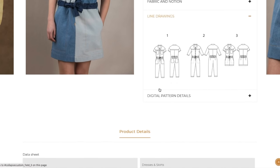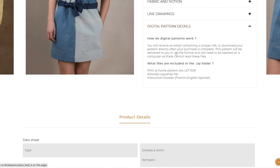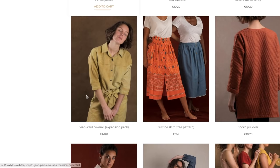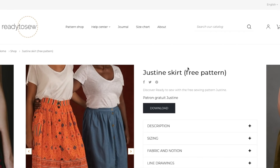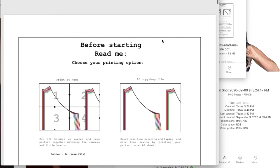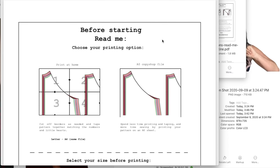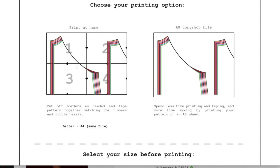Okay, same fabrics, line drawings are as follows, and same digital info. All right, here is their free pattern, and I am going to download this so that we can take a look at their instructions. Okay, so here are the pattern instructions. I want to point out I didn't have to give any information, not even an email address. You literally click download and it downloads to your computer.